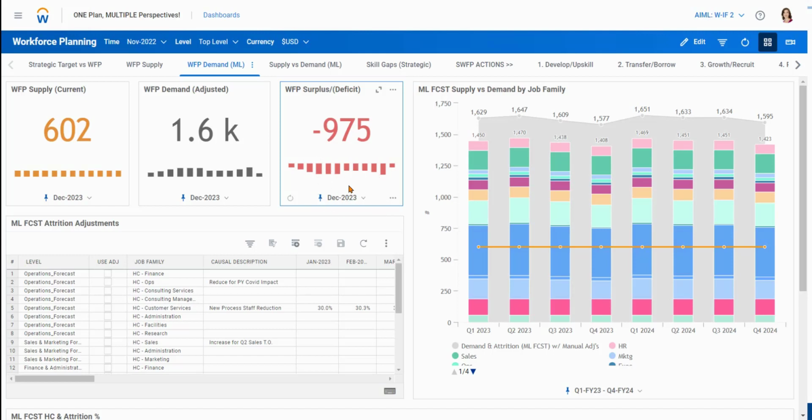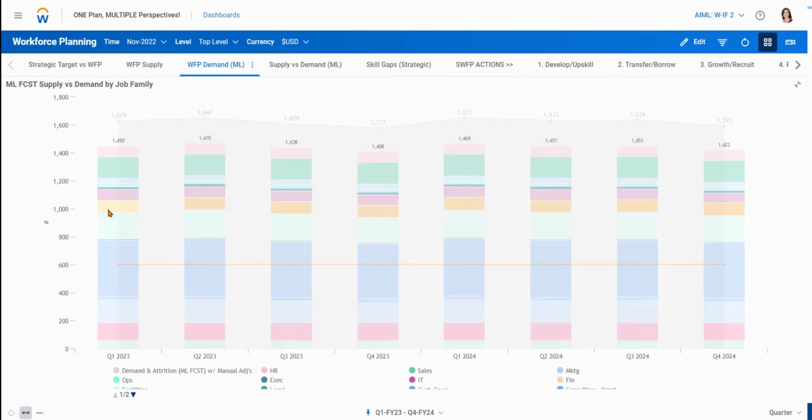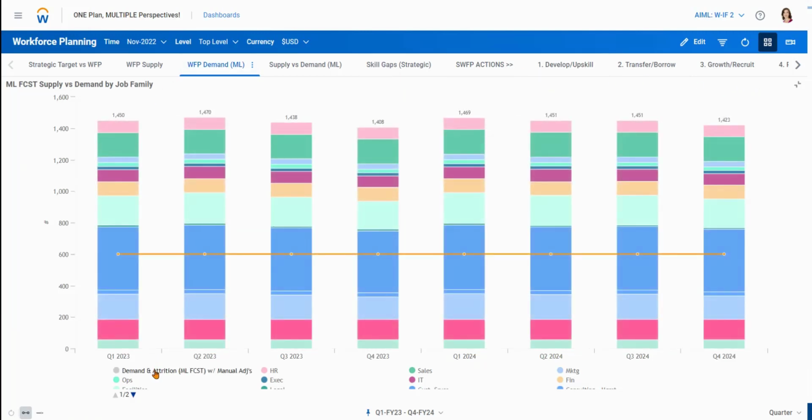And the third way of leveraging our solution to inform future workforce plan demand will involve intelligent planning functionality, specifically machine learning forecasting capabilities that have been outlined on our roadmap and will become generally available in the near future. Workday Adaptive Planning machine learning can be leveraged to determine future demand based on historical actuals. This dashboard graph is showing the machine learning generated demand based on an analysis of historical headcount.